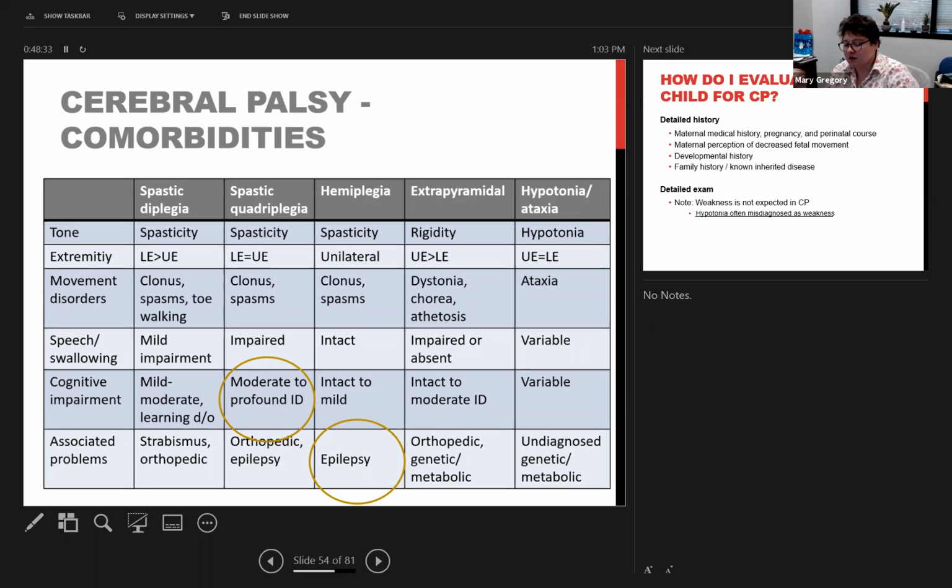It's important to know comorbidities that are more likely to be associated with any given finding, so you know kind of what to screen kids for. And as far as counseling parents, well, what to tell them to really look for.